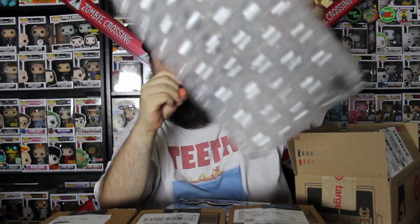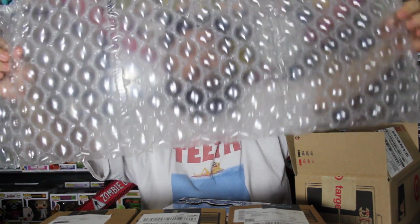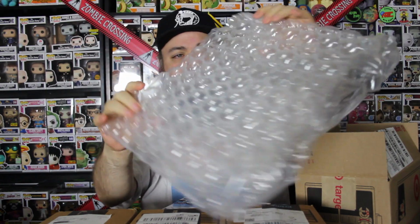All right, guys. So my one big issue with Target shipping is this bubble wrap that they use. This looks like it came in good shape. Before I show you that, this bubble wrap here is extremely hard. It's a very hard bubble wrap, not soft. It's probably machine filled, but very hard, and sometimes they completely unwrap it just like they did with this one.